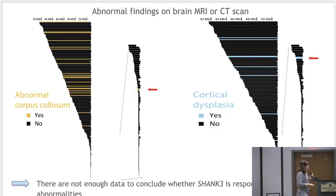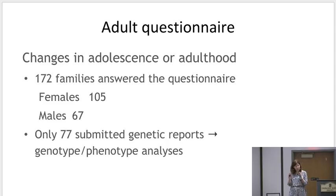Okay, so now I'm going to switch. What I was showing was the analysis of the clinical questionnaire. Okay, remember I said there is the clinical questionnaire, the developmental questionnaire, and the adult questionnaire. So all that I analyzed up to here were the clinical questionnaire. And now I'm going to look at the data of the adult questionnaire.